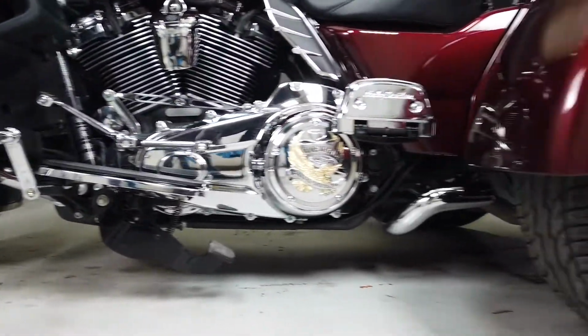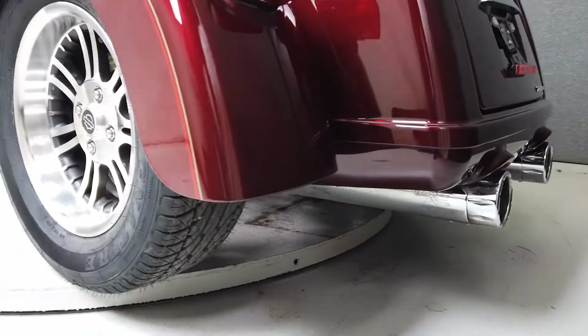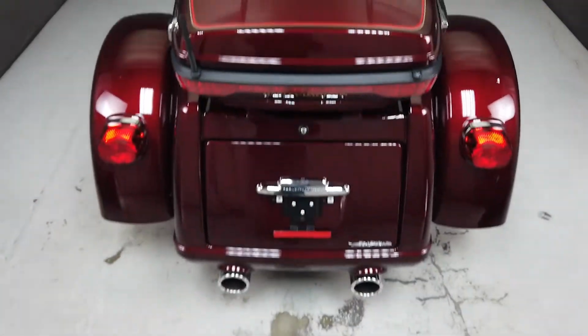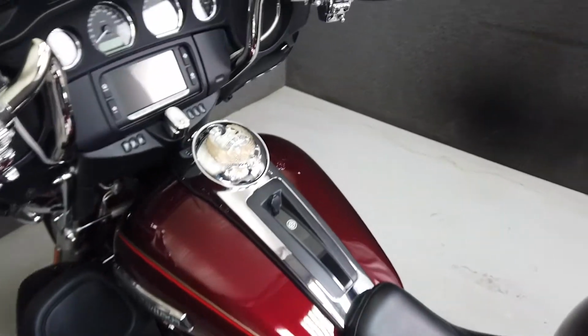It has a seat height of 27.1 inches and a dry weight of 1,204 pounds. This vehicle has received our premium service and detail and comes covered under a 90-day nationwide warranty.